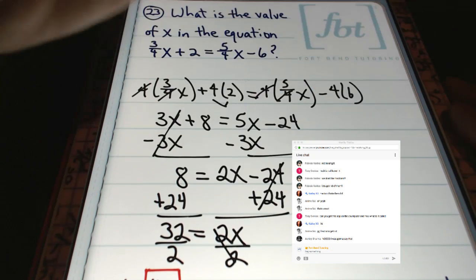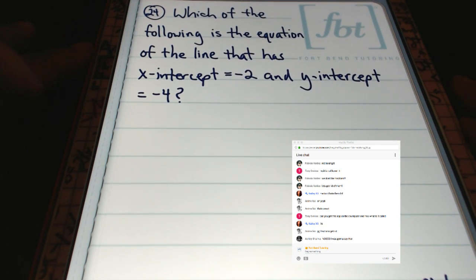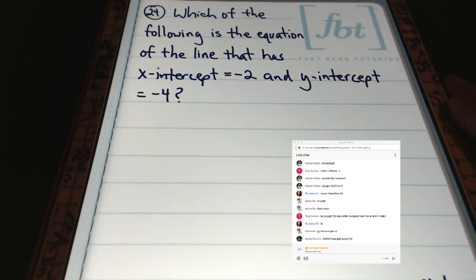We're moving on to the next problem. Problem number 24. What are you going to do about problem number 24, guys? It says, which of the following, well, let's just not say which of the following. Let's just say, what is the equation of the line that has x-intercept equals -2.